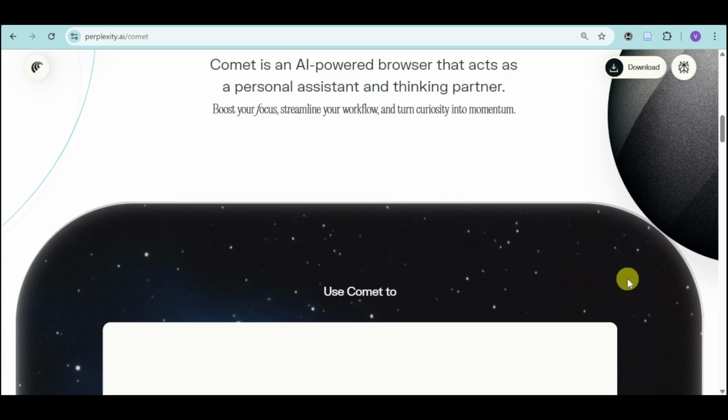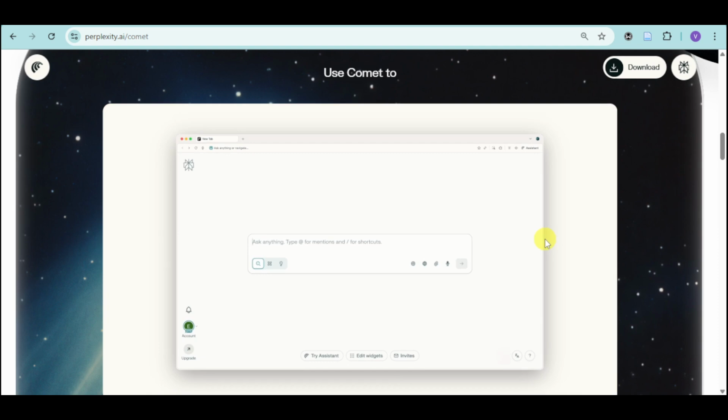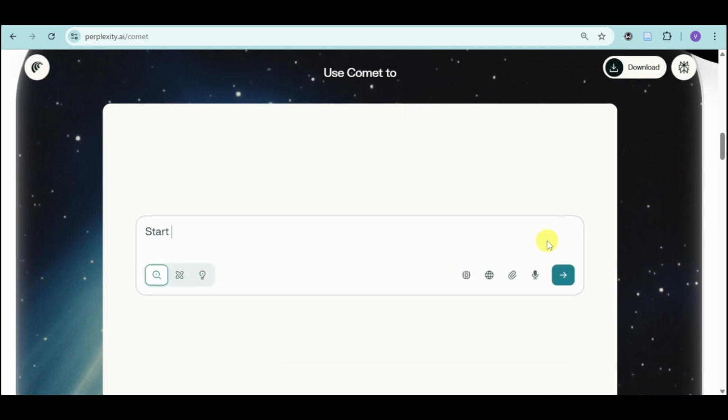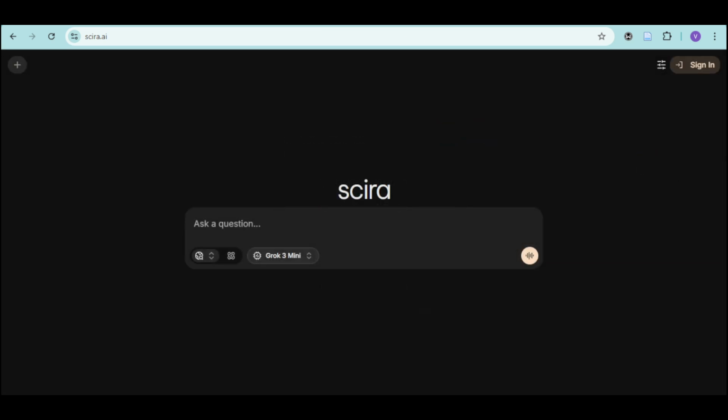Now, early adopters and researchers who want an intelligent assistant can use Perplexity Comet. However, it's a paid product with subscription fees. Meanwhile, Skira AI is a free, open source AI-powered engine designed to be a lightweight alternative to Perplexity.